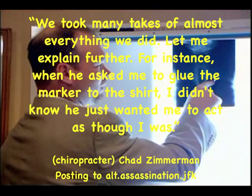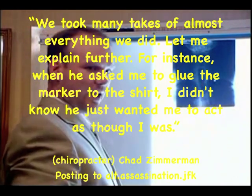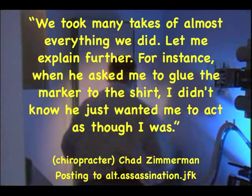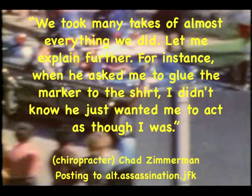The point on the shirt was at a point on the spine close to the 2nd and 3rd thoracic or upper back vertebra. However, the president was not standing with his hands at his side. He was sitting in a limousine, waving at the crowd.